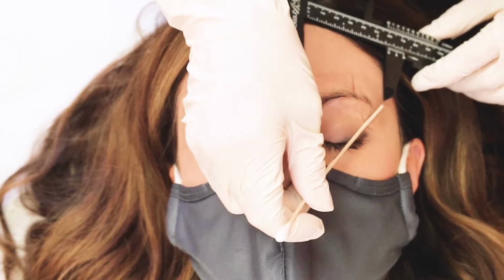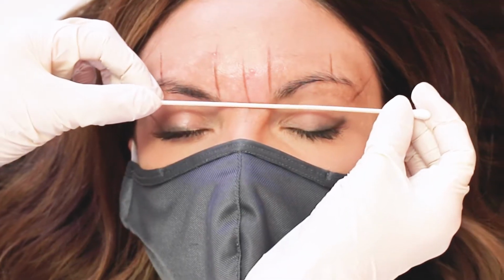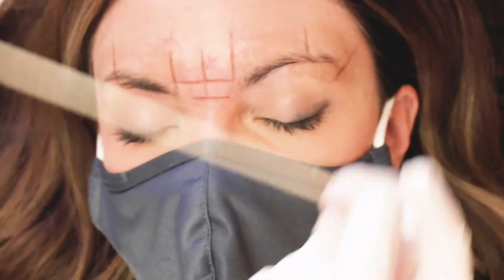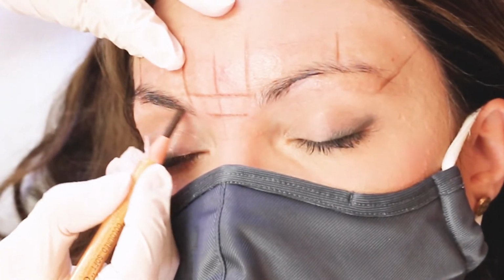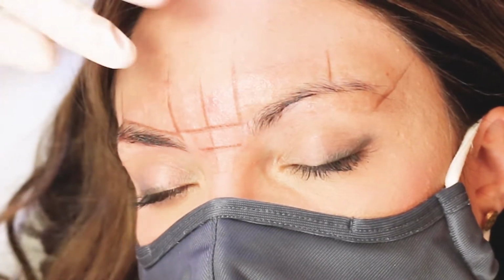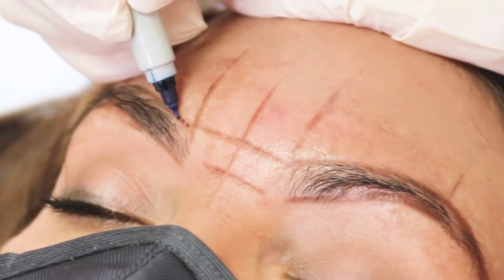So microblading is specifically just for the eyebrows? Yes, yeah, just for the eyebrows. And then with the procedure, when they're numb, is it pretty comfortable? It is at first, but after a while it does get a little bit uncomfortable, but it's enough where patients are able to tolerate it. Okay, wonderful.